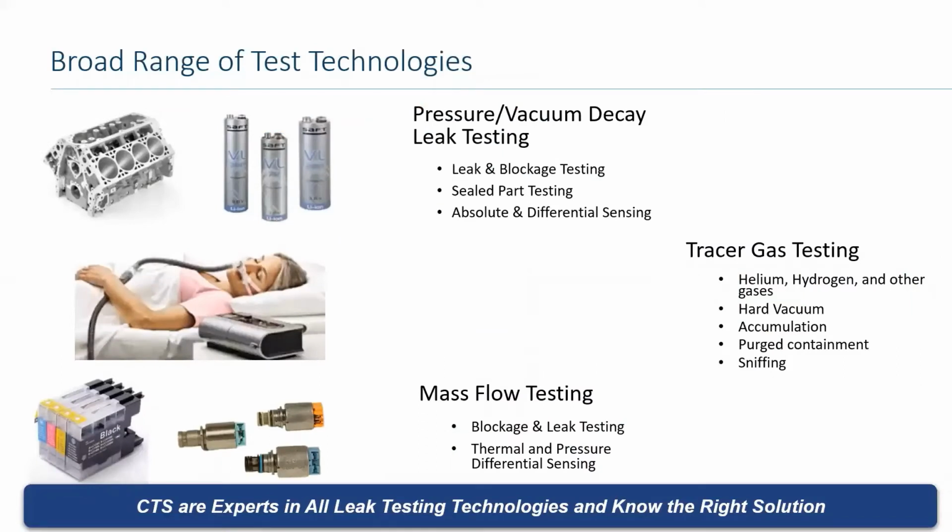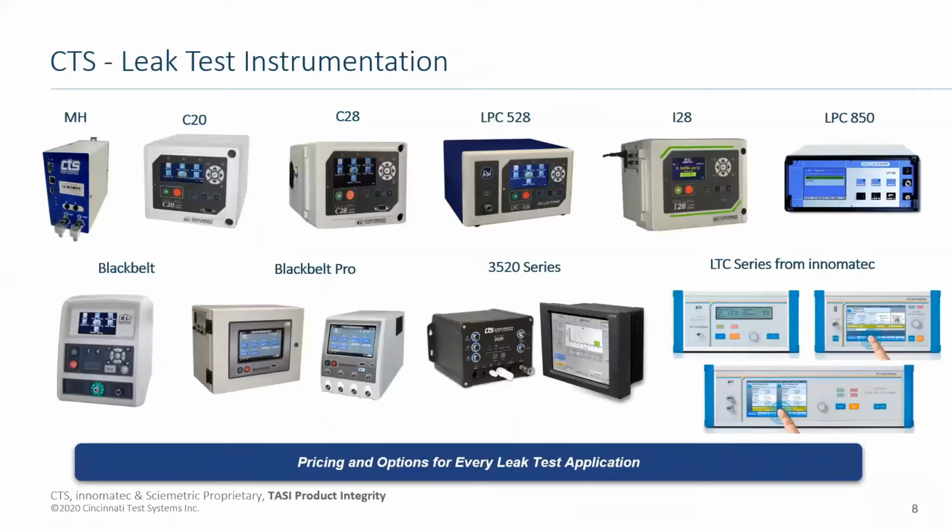We cover all the leak test technologies: pressure decay, vacuum decay, which includes leak and blockage testing, mass flow testing, which is also functional flow and leak testing, and tracer gas applications using helium, hydrogen, and other gases. And that includes hard vacuum mass spec testing, accumulation testing, purge clamshell, and sniff. Our instrumentation runs the range of very simple entry-level pressure decay systems to full instrumentation that can control test stands, conducting pressure decay, conducting mass flow technologies, and also having multiple channel capabilities, and also supports European design.